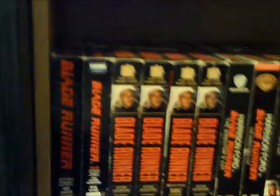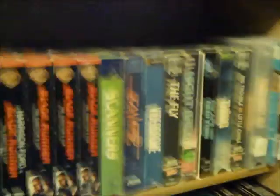Just some of my favorite stuff too, An American Werewolf. And then the second row, it's actually all science fiction movies, and it's set up the same way, where it's double layered, so I have a lot of VHS tapes, not a lot of space to display them. Got all my editions of Blade Runner and some of my other science fiction movies, like my David Cronenberg collection.